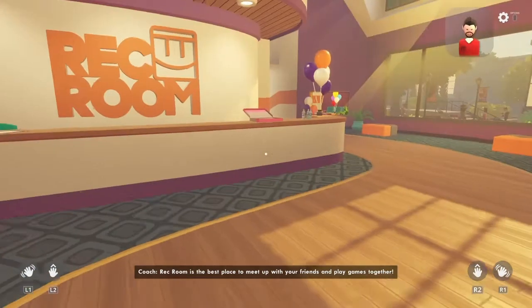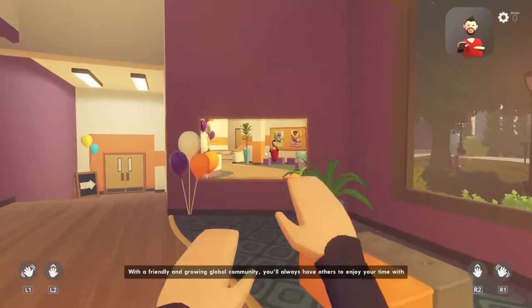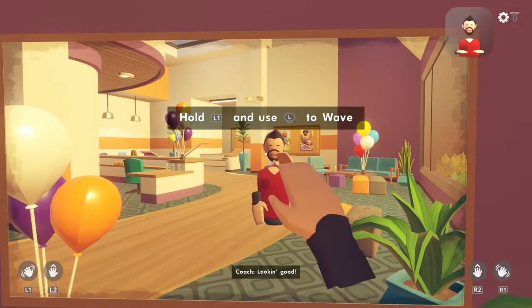Rec Room is the best place to meet up with your friends and play games together. With a friendly and growing global community, you'll always have others to enjoy your time with.